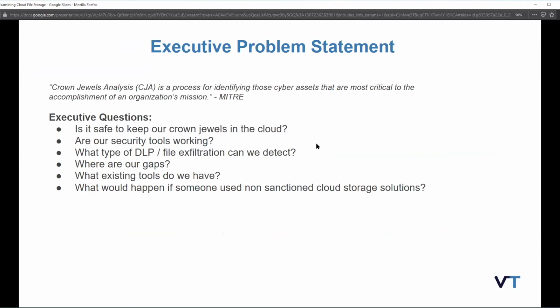And so we want to take a look at that and say, okay, if we're moving from a traditional file server that's on-prem and behind our firewall and behind our IDS and IPS and all these other security controls that we have, and we're moving this to a third party, the cloud, is it safe to keep our crown jewels there? Are our security tools working in the cloud? What type of DLP or file exfiltration can we detect? Where are the gaps? What existing tools do we have?